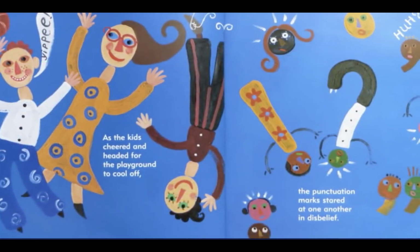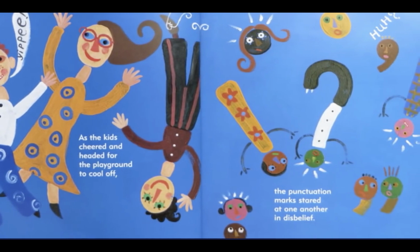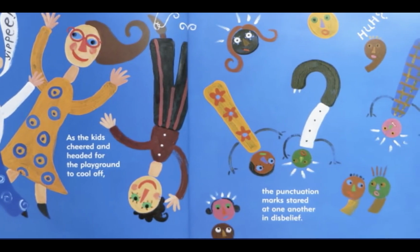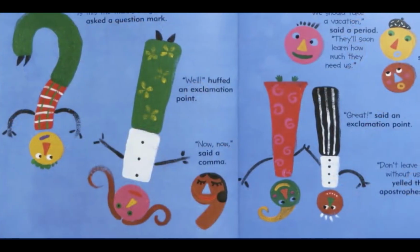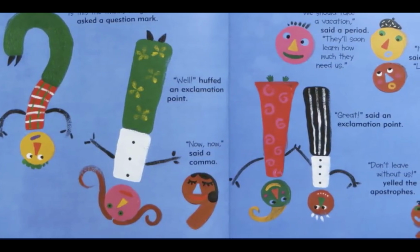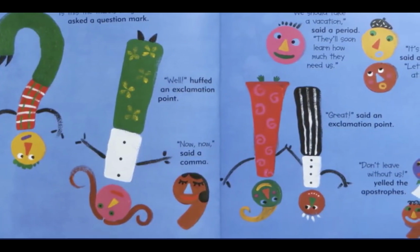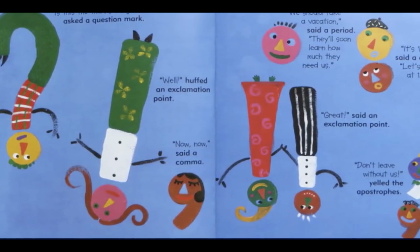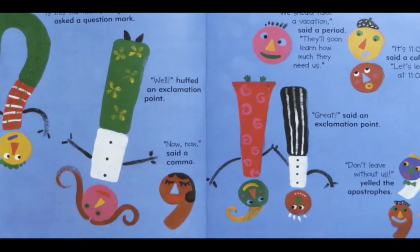As the kids cheered and headed for the playground to cool off, the punctuation marks stared at one another in disbelief. "Is this the thanks we get?" asked a question mark. "Well," puffed an exclamation point. "Now," said a comma. "We should take a vacation," said a period. "They'll soon learn how much they need us."